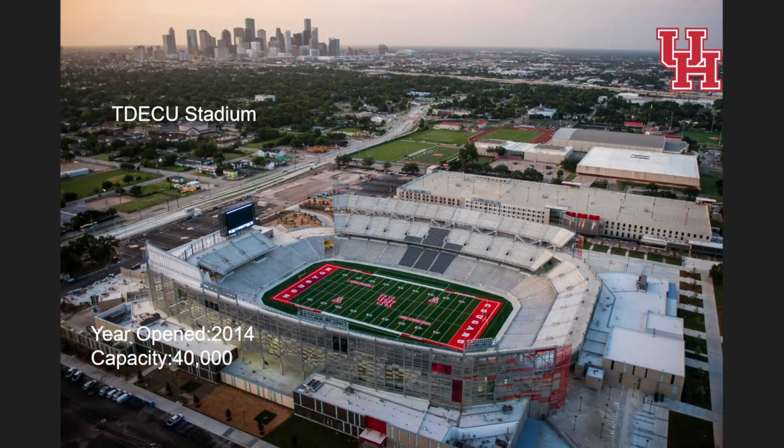First, we're looking at TDECU Stadium, home of University of Houston. Opened in 2014, capacity of 40,000. So this is tied for the newest stadium, I believe, in the Big 12. And really nice exterior on this one. I like what they did with that. I don't know if that's metal or glass paneling.